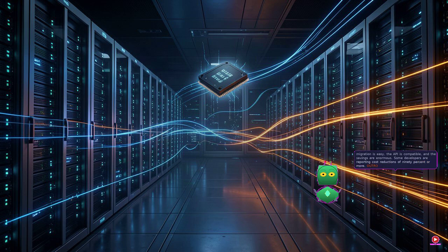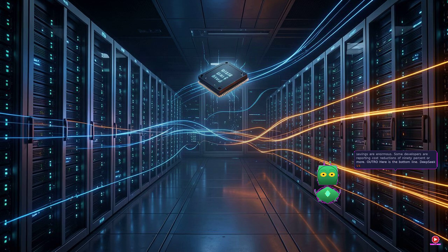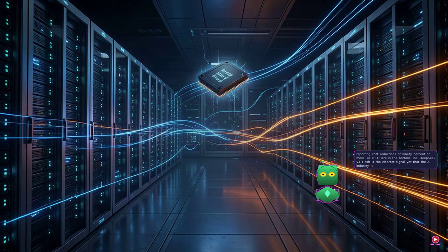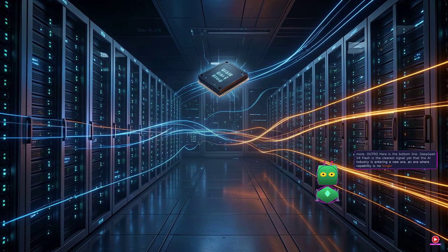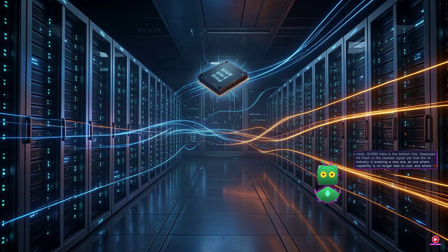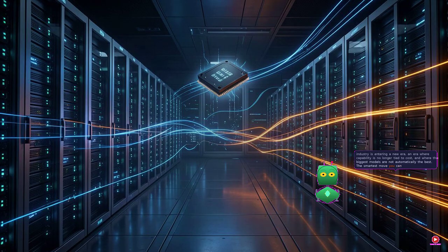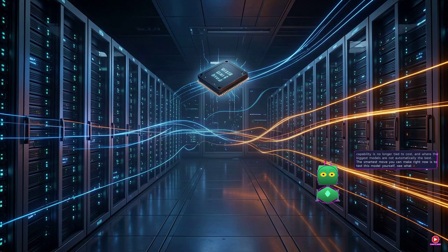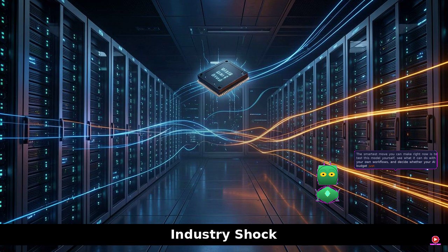Here is the bottom line. DeepSeek V4 Flash is the clearest signal yet that the AI industry is entering a new era, an era where capability is no longer tied to cost, and where the biggest models are not automatically the best. The smartest move you can make right now is to test this model yourself, see what it can do with your own workflows, and decide whether your AI budget just got a whole lot smaller.